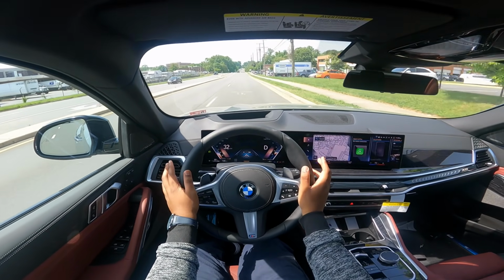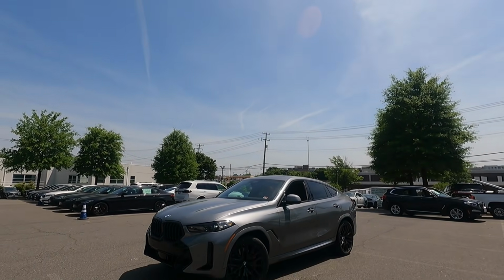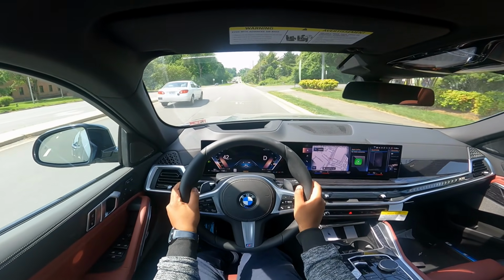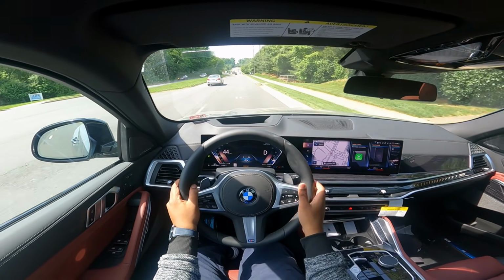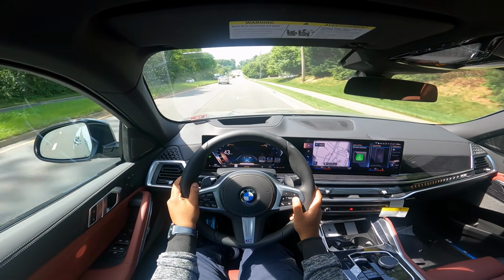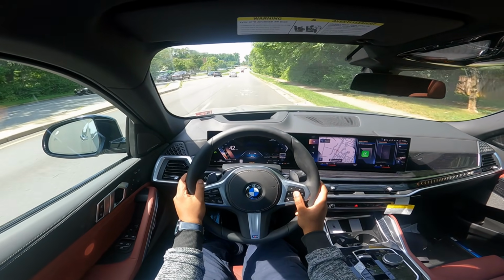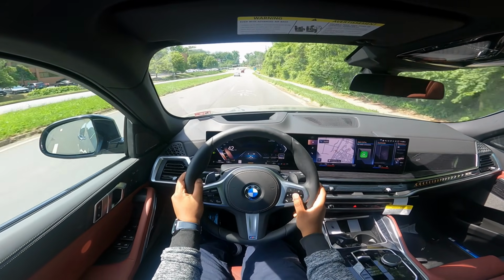Speaking of visibility out the front, rear, and sides, I can see very good over the hood as well as out the side mirrors. And out the back, it's not too bad as well. Keep in mind, this does have a lower C-pillar in the rear than if you do go for a conventional X5. You have this clear, crisp head-up display like I talked about in the walkaround. So you can put up the sport view, directional view for navigation, and then have the standard view. Honestly, I like the sport view the best.